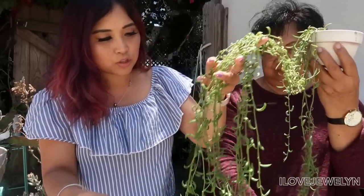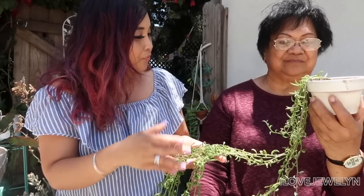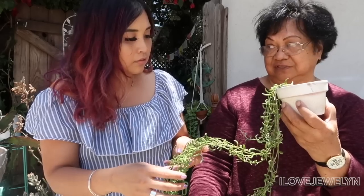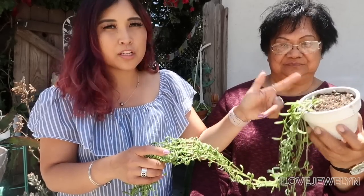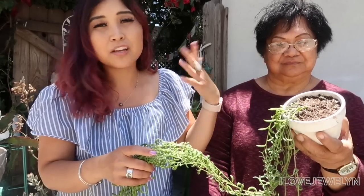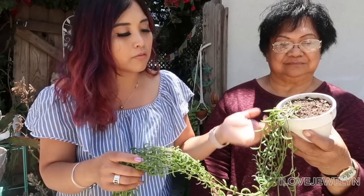Grandma, what do you think about this string of bananas? And you see my original one. It was really full. Yeah, but we'll have to give this one a chance. Yes. And I have it in a terracotta planter. I did spray this white. I know a bunch of you mentioned that I can DIY my pots and spray them white to match my aesthetic. This is one of them.